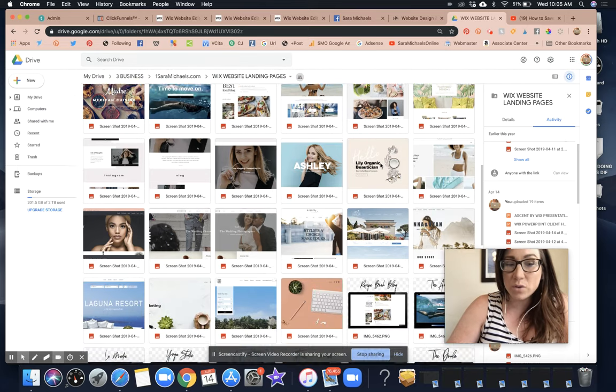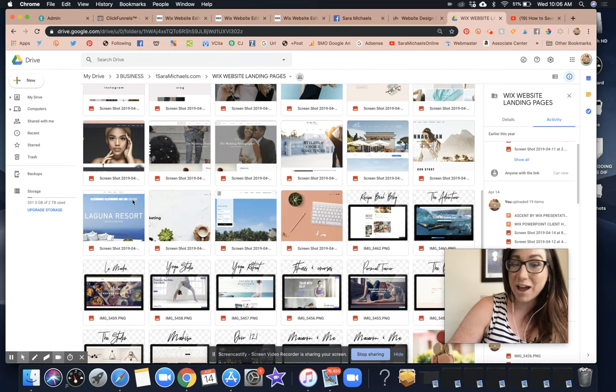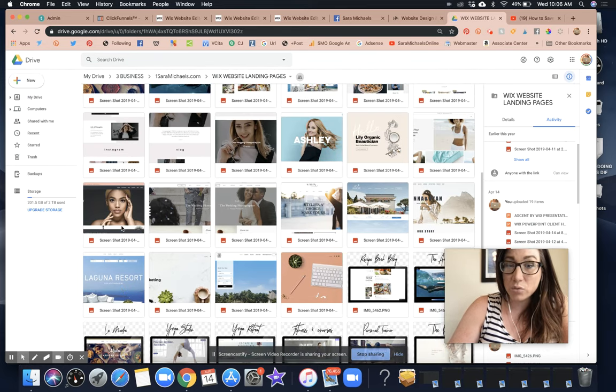So what I did was I went through and I screenshotted a lot of the different templates designed by Wix. Now, as you know, the templates available in Wix are actually the sites that we will be customizing as a pre-styled site for your potential client. Okay, so these are sites that are already ready and available in Wix right now.